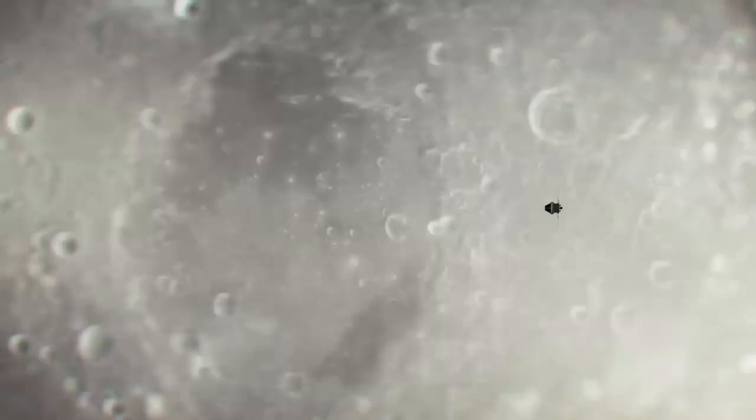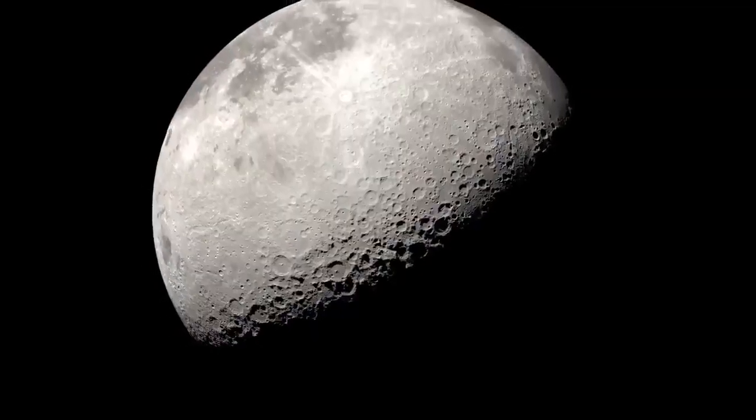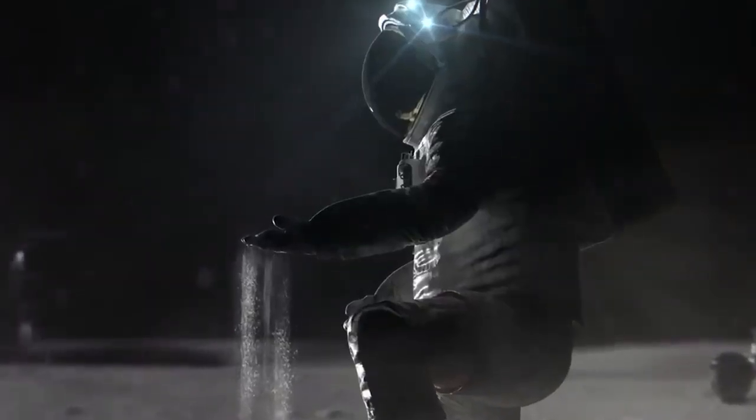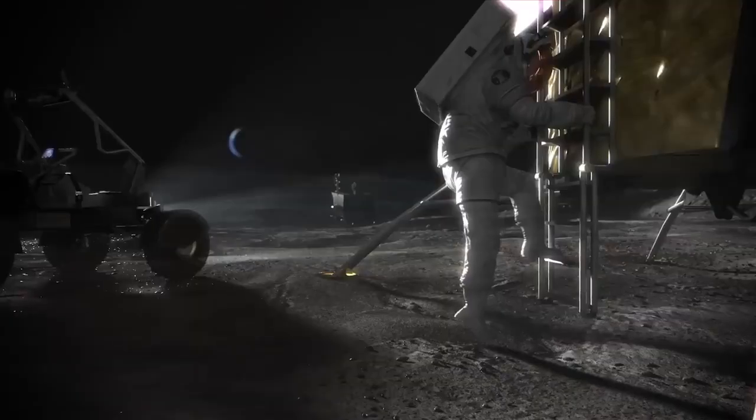The science we'll conduct on Artemis I lays the groundwork to ensure that we can safely conduct scientific activities at the moon with our astronauts going forward. This really is the stepping stone for us as we take that next giant leap in space exploration.